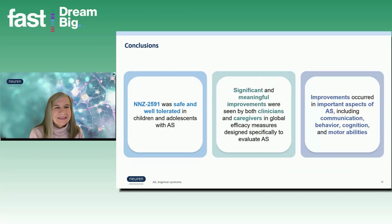Next slide, please. So in conclusion, NNZ-2591 was safe and well tolerated in children and adolescents with Angelman syndrome. There were significant and meaningful improvements seen by both clinicians and caregivers in global efficacy measures designed specifically to evaluate Angelman's. And these improvements that occurred are important aspects of Angelman's, including communication, behavior, cognition, and motor abilities. Next slide, please.